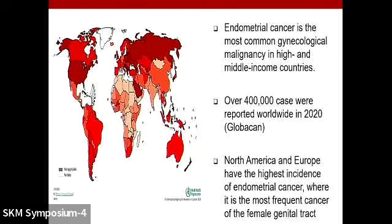So endometrial cancer is the most common gynecological malignancy in high and middle income countries. Over 4,000 cases were reported worldwide in 2020 alone. And North America and Europe have the highest incidence of endometrial cancer owing to their high income states. So we can see on the map that usually the countries with the higher income rates have more prevalence of this disease.